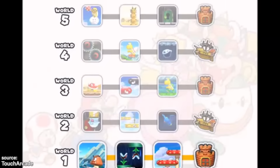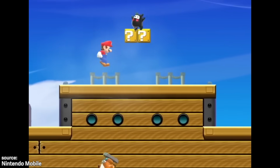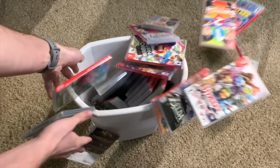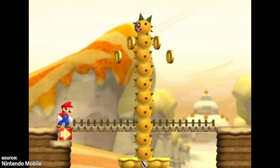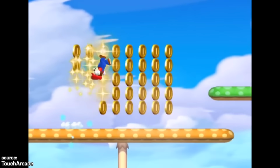This meant they were effectively locked out of the entire rest of the game because you have to beat every course in order to progress. So if you can't beat one, tough luck, no more game for you. Tezuka was caught off guard by this comment. He didn't even realize that this course in Mario Run was even that hard to begin with. It was only the first world.